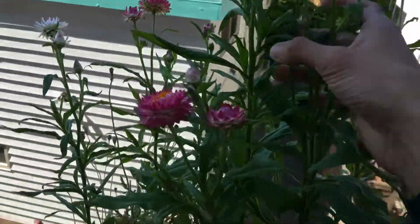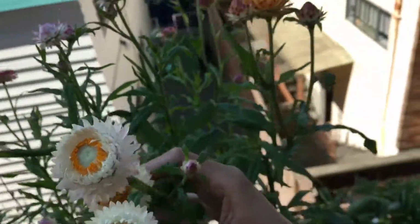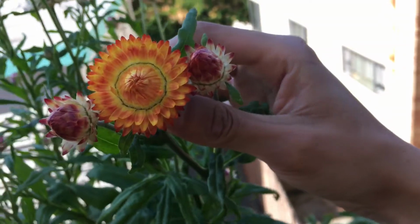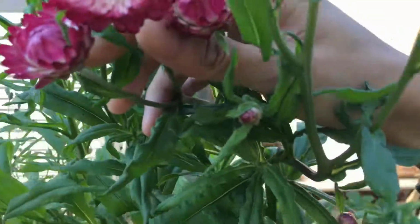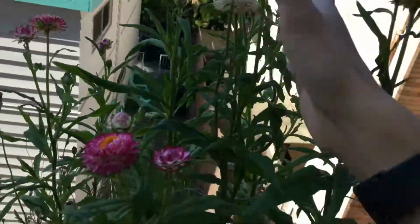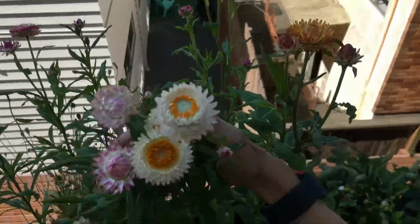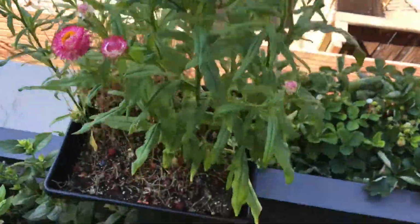And then the straw flowers are really pretty. As you can see, these white flowers are maturing. And then this one is an interesting color, kind of like an orange yellowish. And then here we have the magenta ones. It's looking really pretty. Just gonna give you a few more angles of the flowers.